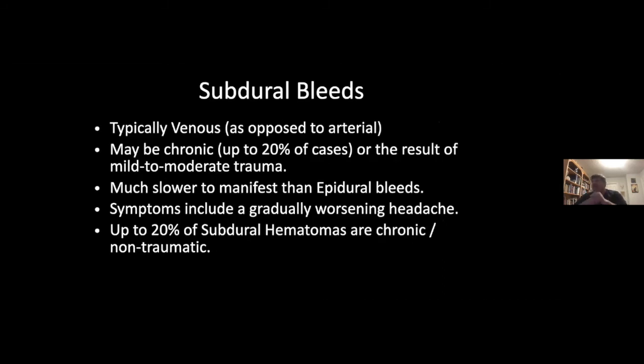Subdural bleeds. Subdural bleeds are typically venous as opposed to arterial bleeds. They may be chronic, up to 20% of cases as a result of mild to moderate trauma. So people who receive frequent concussions are prone to subdural bleeds. Other people that are prone to subdural bleeds are the elderly, in particular the elderly on blood thinners.